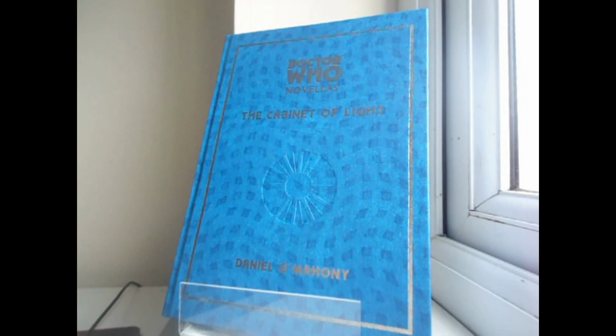Overall, this novella is practically stellar. And in my opinion it is such a good build up to the Time Hunter series as a whole. In my personal opinion, it was so well worth reading this introductory Doctor Who book for the Time Hunter series.